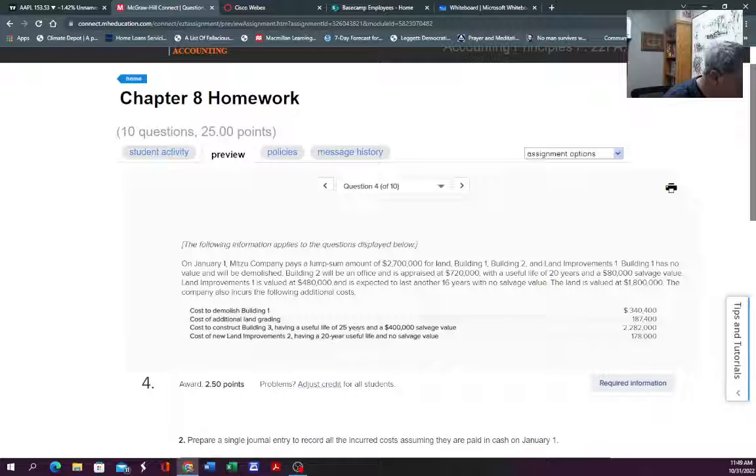We paid a lump sum of $2,700,000. Building 1, no value. Building 2, $720,000. Improvements, $480,000. The land is valued at $1,800,000. So 60%. Oh, I know what I had to do that I didn't explain to you.